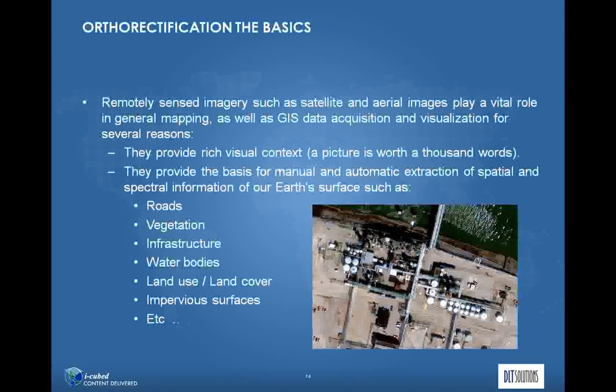You can make out items such as roads, you can look at vegetation, you can look at growth patterns, you can see infrastructure, you can look at land use, land cover. Literally, there's a tremendous amount of information you can acquire across the board.